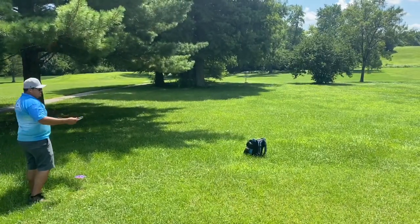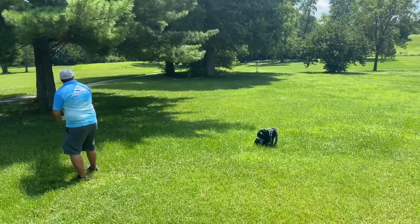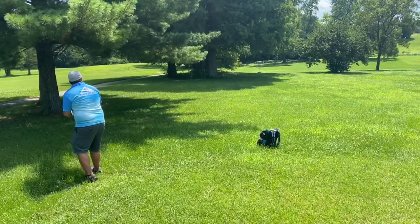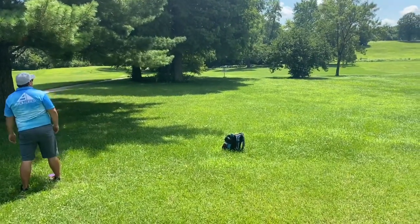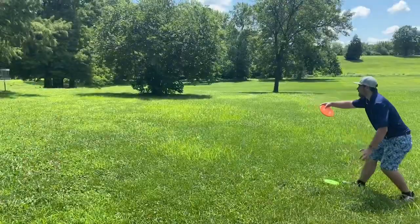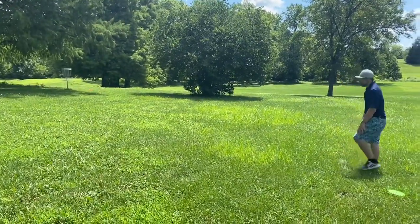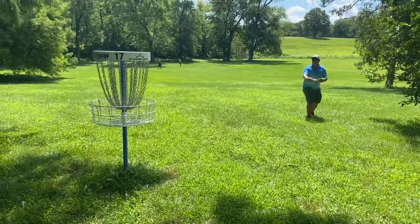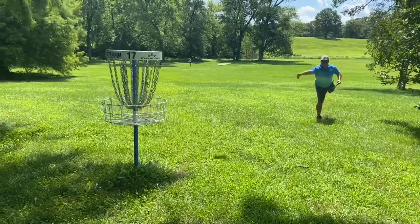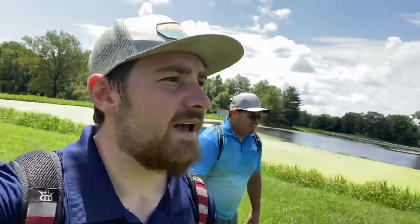Entropy shot, just trying to play for par here. Oh, that's way more. Oh, you said soft run. Good putt. Well, we're coming up on hole 18 now.